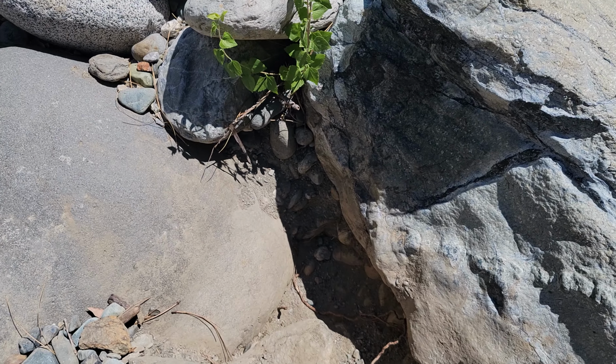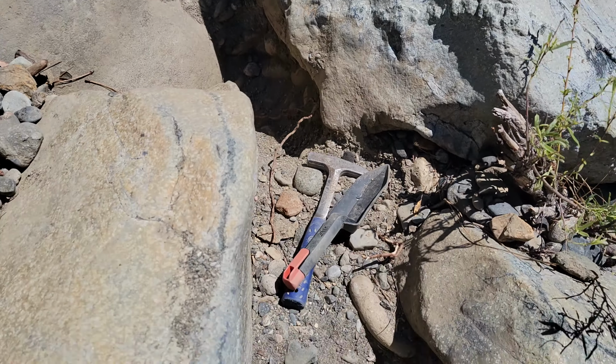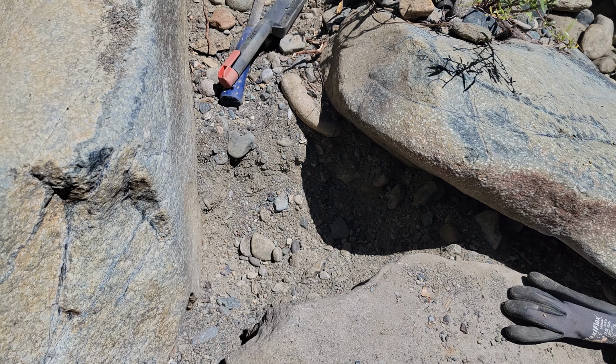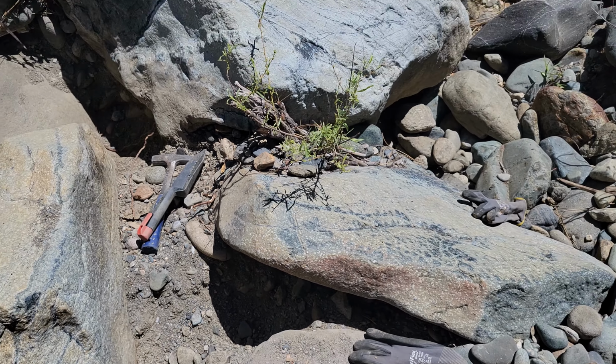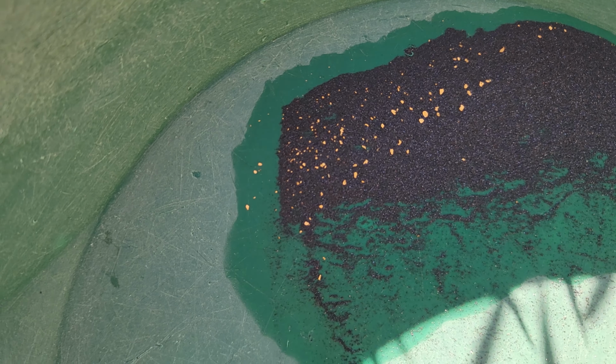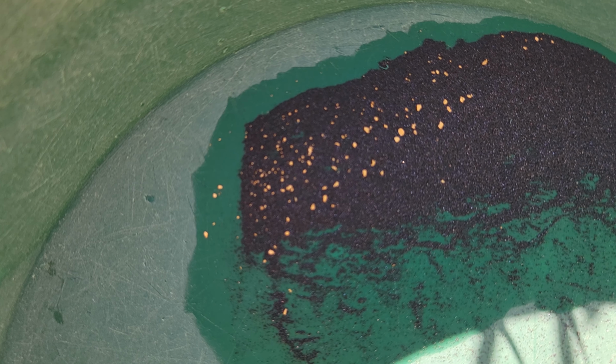So let me show you the spot I just did and show you how the pan turned out. All right, here's the spot we were working before where we got that first pan with that good amount of gold, and then I just went over to this next rock over, and you can see I've gone down about 8 inches or so. And let me show you the pan. We got tons of gold in here. Looks like we are on that pay streak. Plenty of good sized flakes. And yeah, we're just out here having fun and getting a lot of gold.